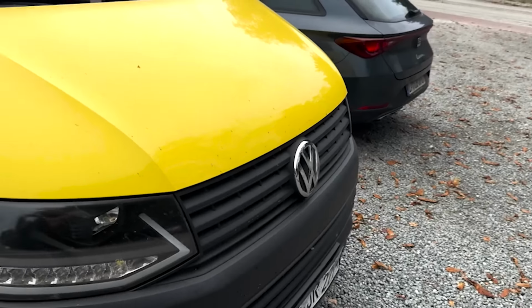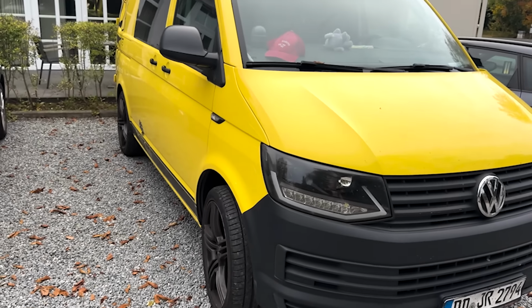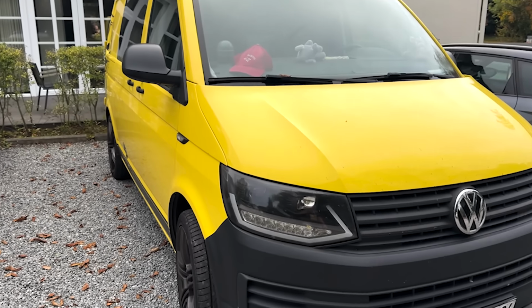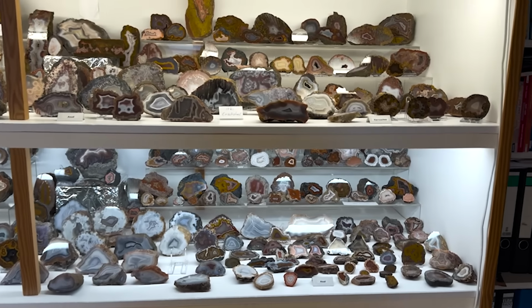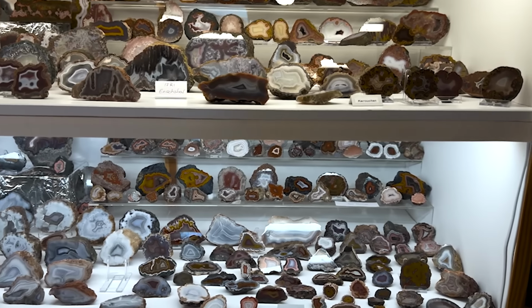But yeah, that's enough for behind the scenes for the moment. And I would say let's hop right into the collection and show you some of that. So I'm in the collection vault right now. They dedicated an entire room to their private collection and allowed me to take some videos and pictures before it's all going to be boxed up.